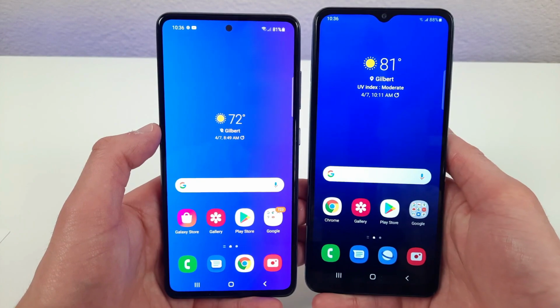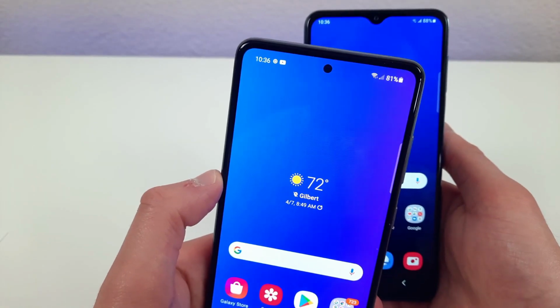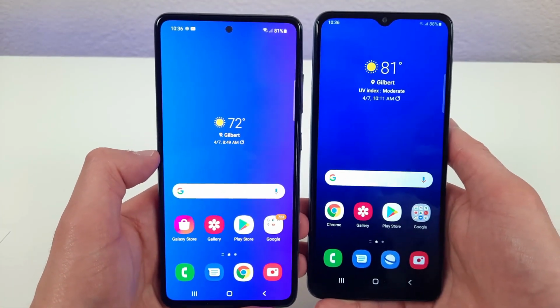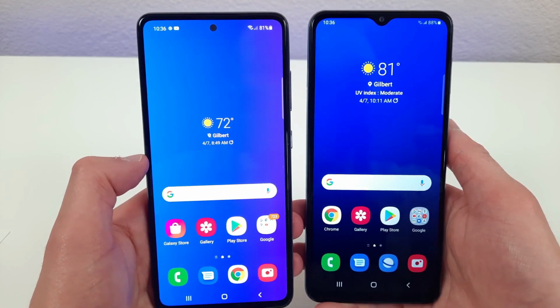And besides the actual display itself, going into the design, I think the hole punch front-facing camera looks a lot better than this water drop notch. The hole punch looks a lot cleaner and a lot more modern versus the water drop notch that looks a little clunky and a little bit outdated.